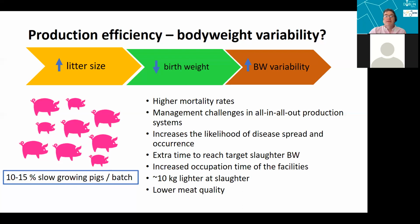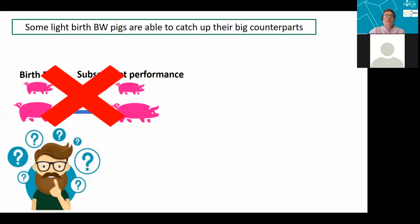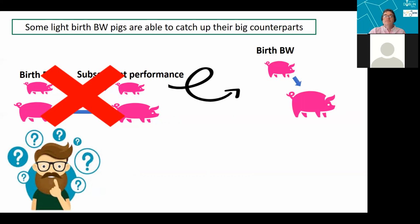So what can we do to identify these animals? One of the factors that, as I said, affects the variability is birth and weaning body weight. It would be very simple to say, if a pig is born small, it will continue small, and if it's born big, it will continue big. But this is not what we have observed. We conducted studies and saw that some of those small born pigs have, by weaning, acceptable body weights as if they were born big. So they are able to catch up with their bigger counterparts. So we have small pigs that have the potential to become big, and we have small pigs that remain small.